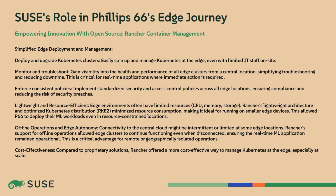All right, so what role did SUSE play with Phillips 66? Along with Chromeware services, they provided the consulting along the way. The Rancher platform provides a simplified solution for deploying and managing, specifically around being able to deploy and upgrade Kubernetes clusters. This allows them to easily spin up and manage Kubernetes at the edge, even with limited IT staff on site. They're able to monitor and troubleshoot, gaining visibility into the health and performance of the edge clusters from a centralized location, simplifying troubleshooting and reducing downtime. This is critical for real-time applications where immediate action is required.